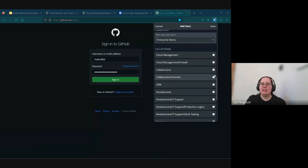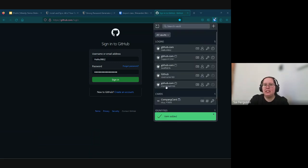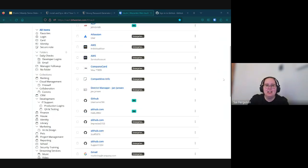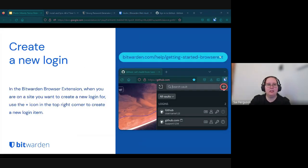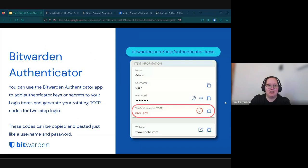So am I giving this item to my CRM team or department and my development team, maybe finance, who all need to have access to this? Once I hit save, I'll be able to see that new one here. And without needing to perform any other actions, I've already got it over in my web vault. So it's effortless syncing across all of your different devices. We already touched on those URIs and the Bitwarden Authenticator.